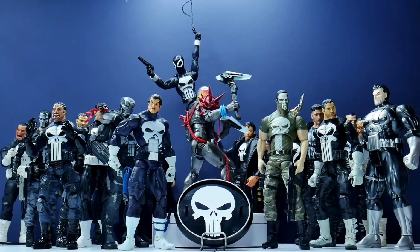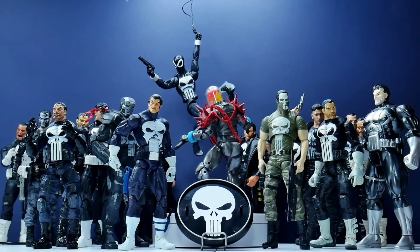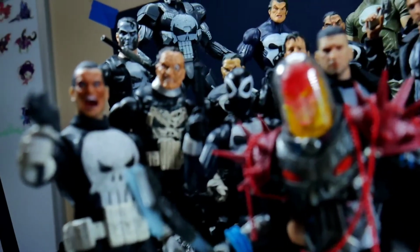So I made that base because I wanted to display all of these figures at once. When you line them up like this, you can't see any of them. So this is what it looks like when you put all the figures on a 3-tier platform with 3 rows.